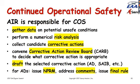Once the CARB decides what corrective action is appropriate, then they're responsible for drafting the selected corrective action. And in the case that it's an AD, which is the one case that actually requires rulemaking, they normally have to issue a notice of proposed rulemaking, NPRM, that gives the public an opportunity to comment on the proposed AD, address the comments that come in during the comment period, and ultimately issue the final rule. So these are the things that are the responsibilities of aircraft certification with respect to continued operational safety.